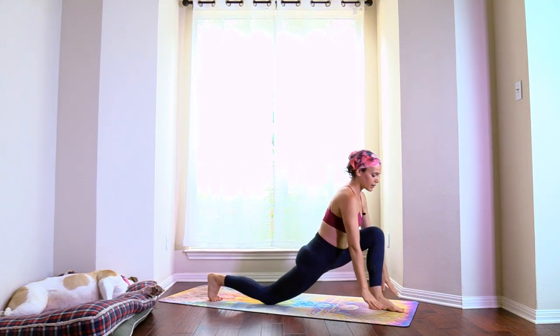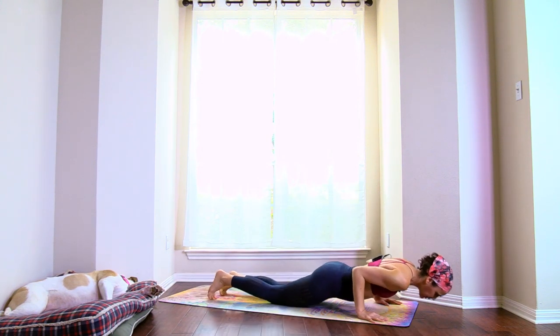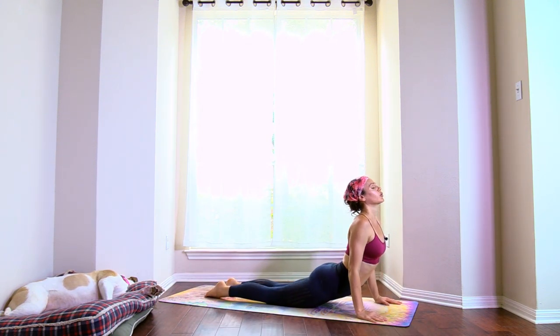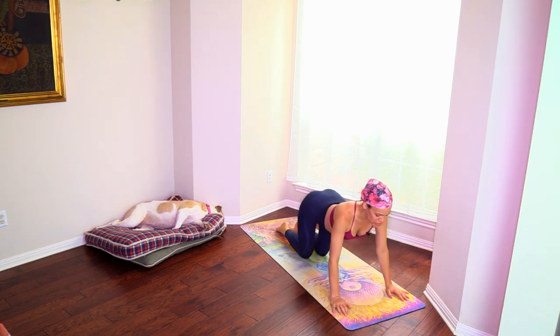Step it all the way back. Plank. Chaturanga, upward dog or cobra, child's pose.